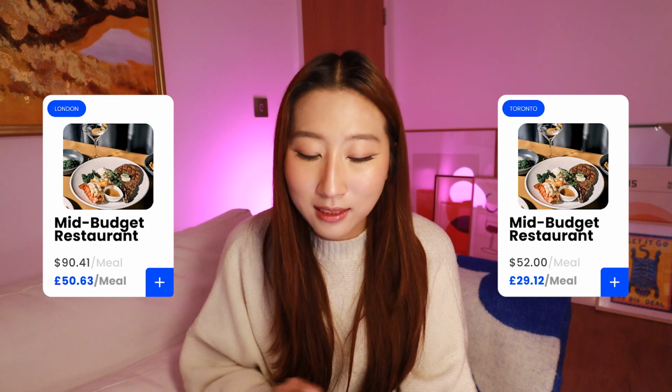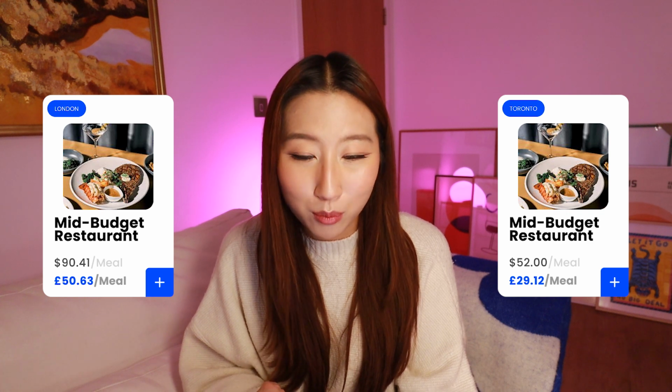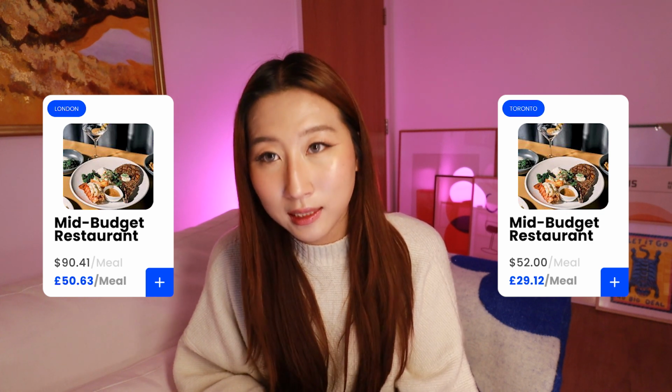So in this comparison, I feel like to eat in central London at a slightly nicer place, it's always a bit more expensive. So I think it would make sense that London is more expensive, and there are a lot more of these mid-tier restaurants in London compared to Toronto.